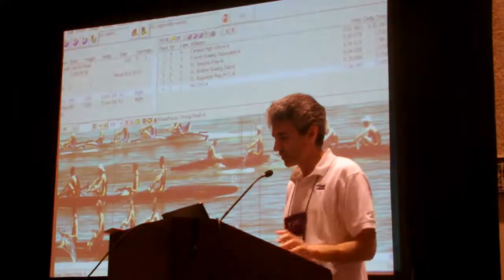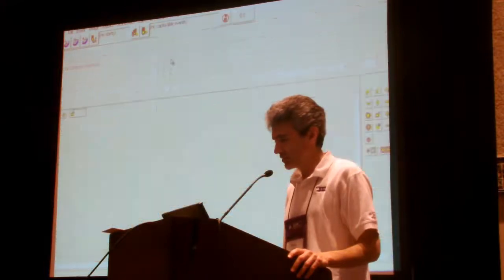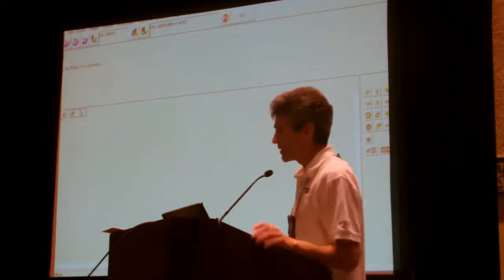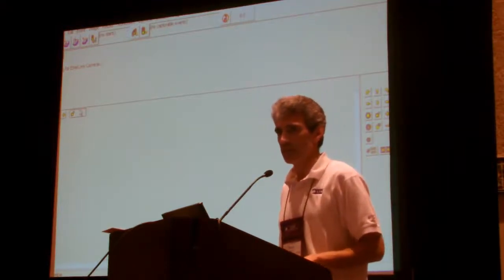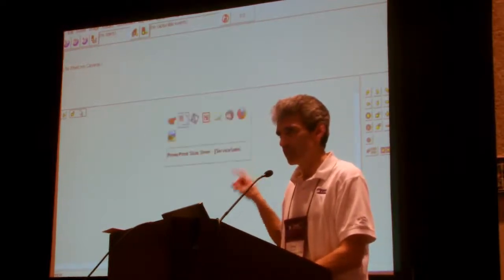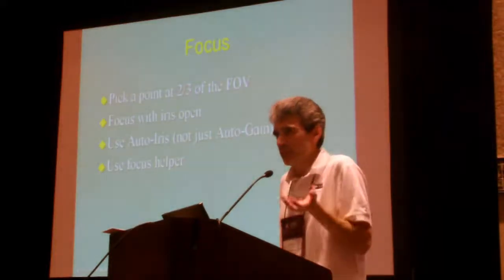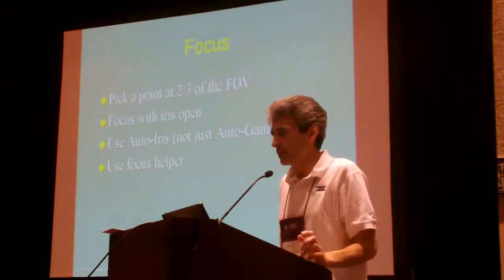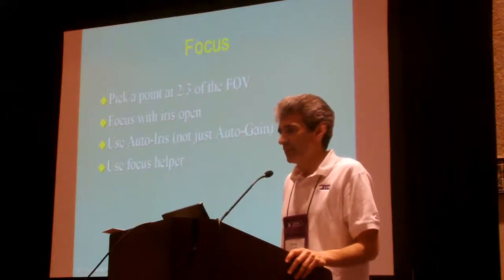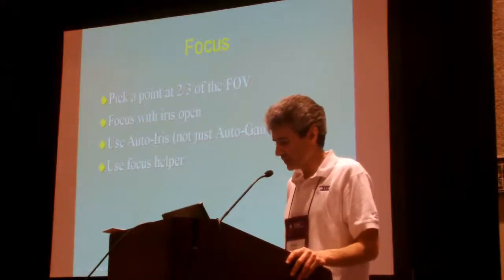Okay. There's the focus helper now, which I don't think I can demonstrate without a camera attached. See if it even shows up. It's this thing here. It's basically just a number that increases as you're adjusting the focus. The number will increase as the focus quality increases. It can be particularly useful in environments where you don't have a lot of opportunity to test the focus before the event happens.